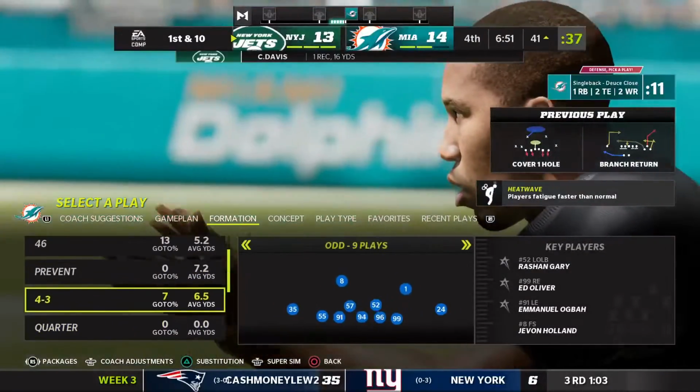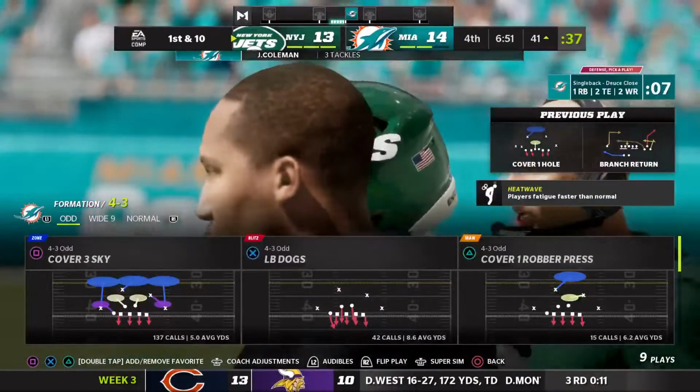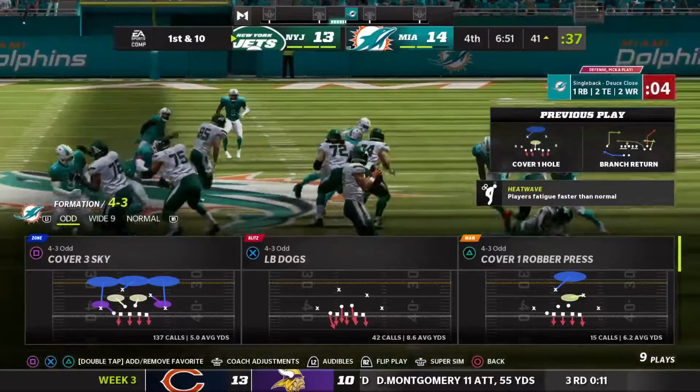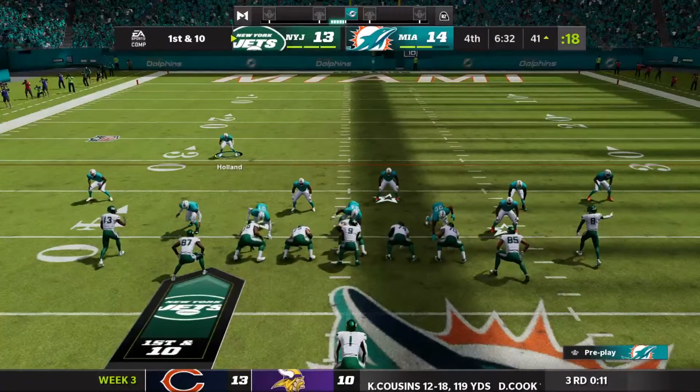And here we are in the 4th quarter, partner, and watch them drive for what would be a go-ahead touchdown. And you and I both know this is where you need a quarterback who can keep his cool back there. Not just for himself, but to keep the rest of the team relaxed too.